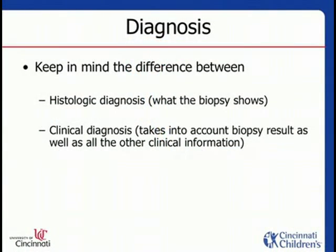So part of my charge this morning is to talk about how we make the diagnosis of eosinophilic esophagitis. I'm going to take you through a variety of ways of thinking about this, as well as the practical nuts and bolts of how we do that. As a concept, it's very important to keep in mind that there are two kinds of diagnoses that are made. There's a histologic diagnosis, which is what the pathologist writes on the pathology report after they've looked at the slides. And then there's the clinical diagnosis. The clinical diagnosis is what I tell you that you have after I've taken into account the symptoms, what it looks like under the microscope, and all the other features of the symptom complex that your child may have.